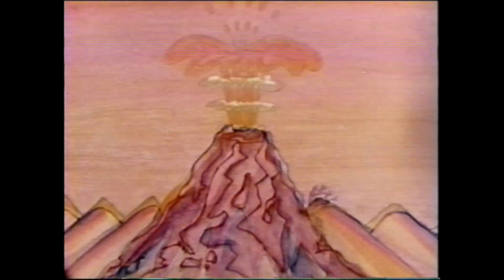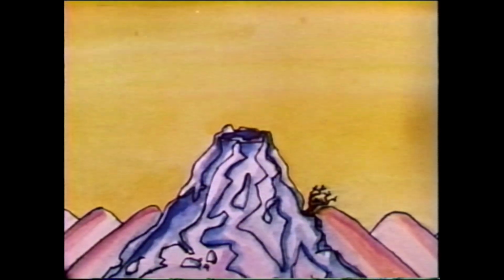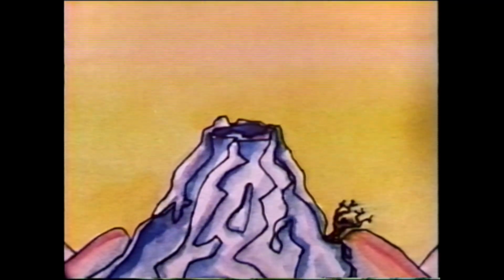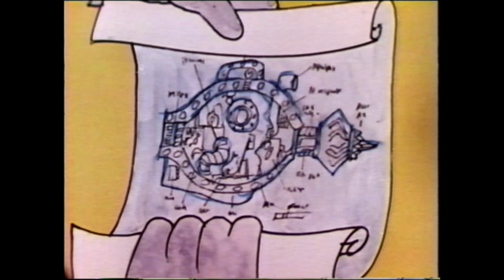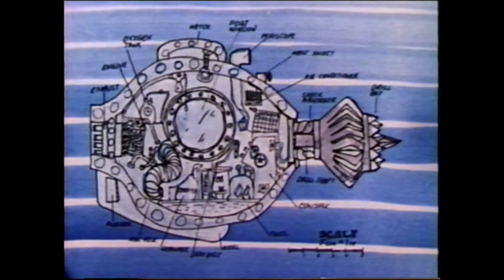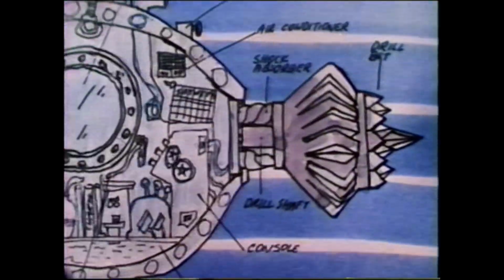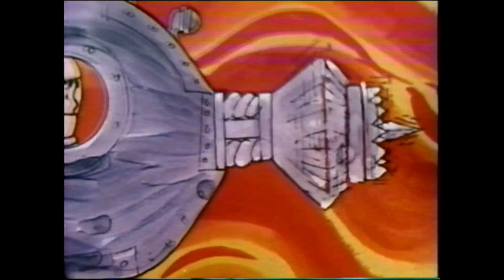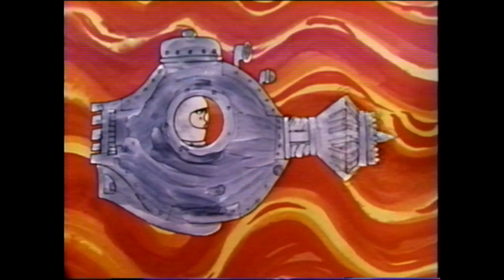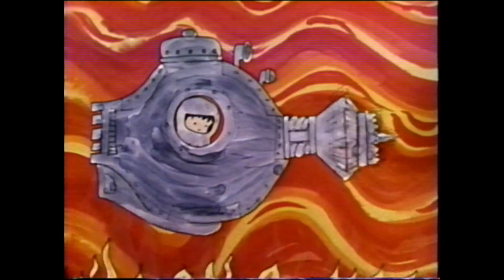When it cools on top of the ground, it is called lava. Volcanoes are very dangerous. Be careful and don't get caught in one. To go through red-hot magma, you will need a jet-propelled submarine. It must have a supercooling system, a fireproof skin, and a drill at the tip of its nose. Your nose spaceship must be very strong. An ordinary one would be squashed by the weight of the magma around it. Or burned up by the heat.